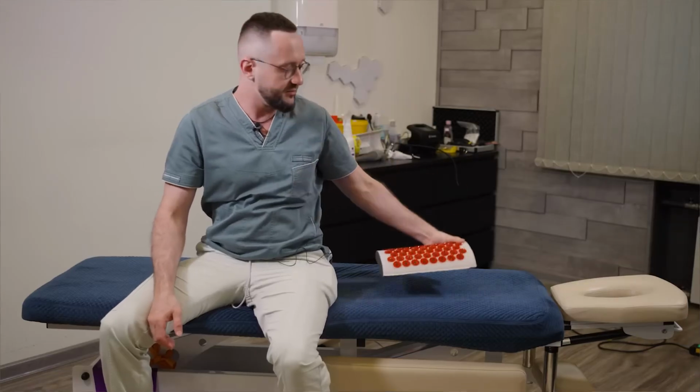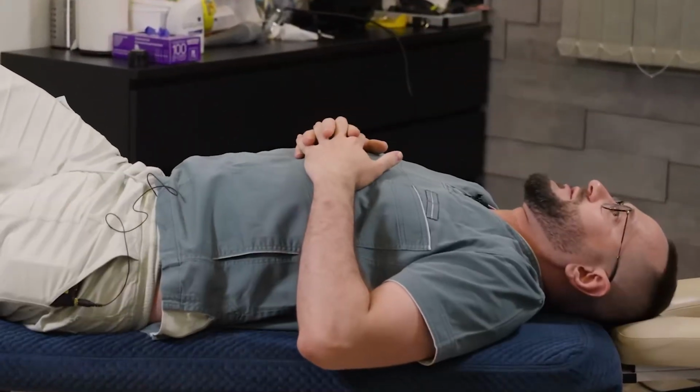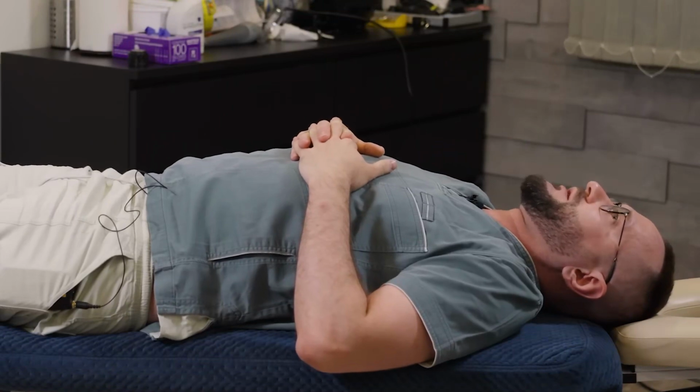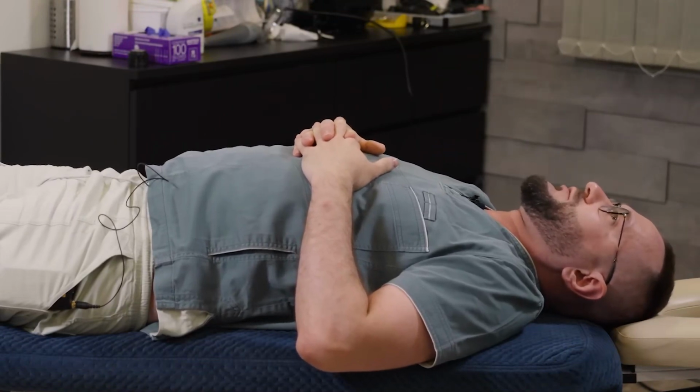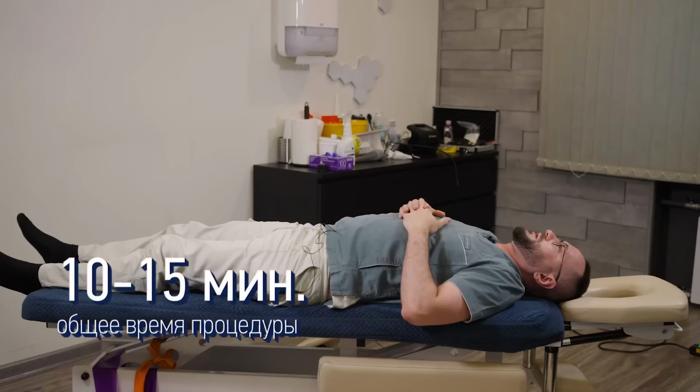If you have unpleasant sensations in the intervertebral area along the spine, you can also use this type of roller. Place it vertically and lie directly on the roller with the affected area. This can create maximum contact between the affected area and the spiked applicator. The overall duration of the procedure for relaxing the lumbar and chest area is 10 to 15 minutes.